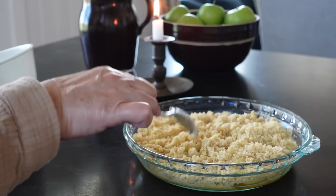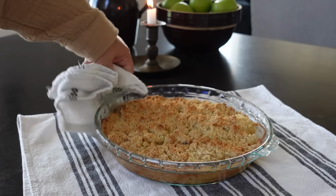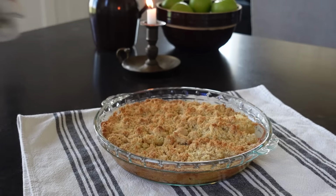Now it goes into the oven to bake for 15 to 20 minutes at 400 degrees until the topping starts to brown. It smells so good. Now it really seems like fall.